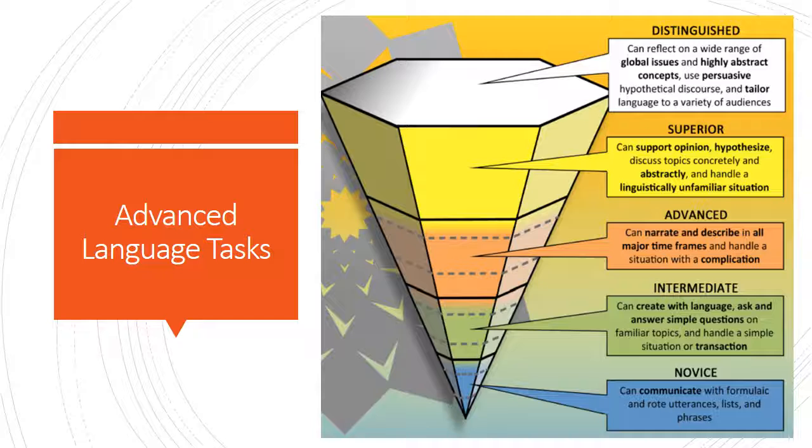For the past couple weeks, including this week where we're focusing on problem solving, we're moving into the orange level, the advanced level language. This is where we have to be able to do things like narrating and giving really good descriptions. We have to be able to deal with problems or complications. This is the kind of language we need to be successful at university, which is why this course is going to really focus the next few weeks on the advanced language. Because if we don't have advanced language in English, it's going to be very difficult to succeed at university courses in English.